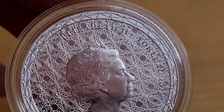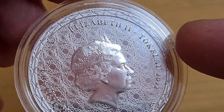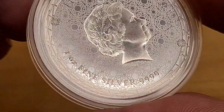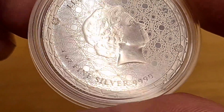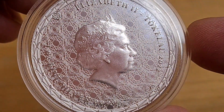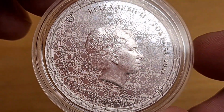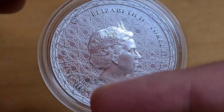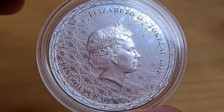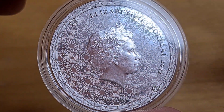As you can see here, we have Queen Elizabeth II, if I can just get the light right, because it's super hard to do so. Queen Elizabeth II, Tokelau, 2022. And it says 1 ounce fine silver, 4 nines. But there she is in all of her glory, and it is still an amazing piece of artwork. It's rather nice that on this coin, in her last year of reign and last year of life, she stands out with the background being as it is.